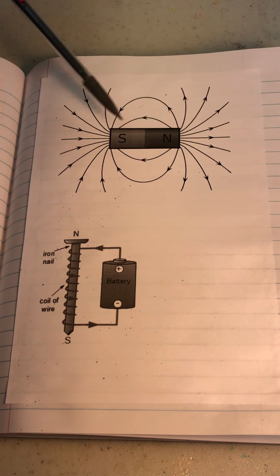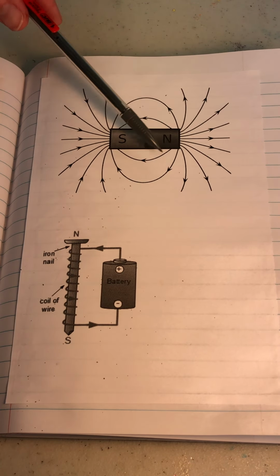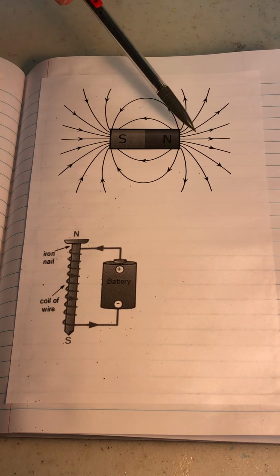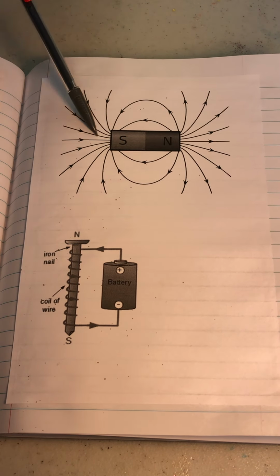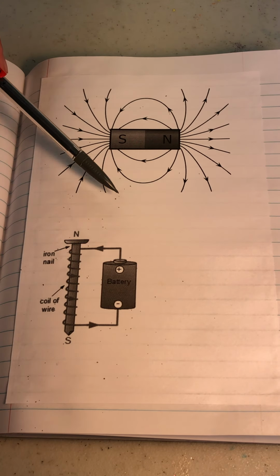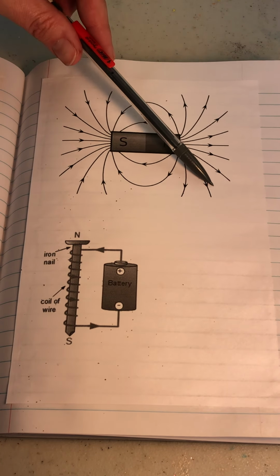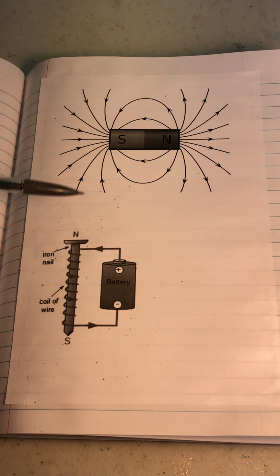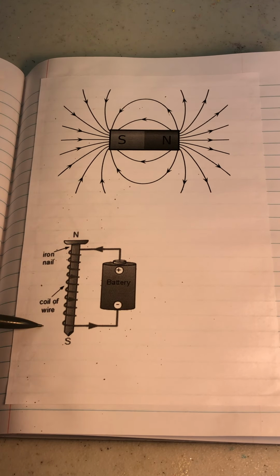This would be the whole field, and these would be called the lines of flux. So it's areas of where the direction of the pull and the repulsion is, because it goes in a circular manner where it always goes down to the south and back up and then back around on both sides. So I should have showed you that.